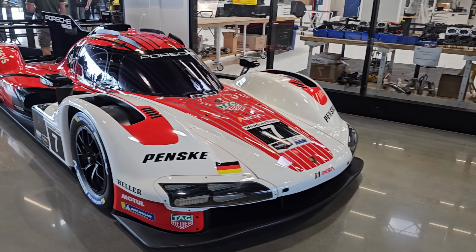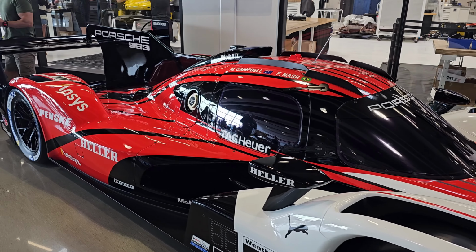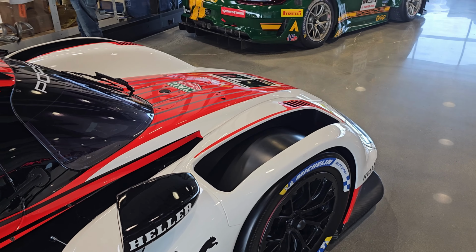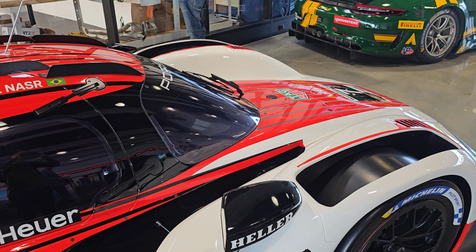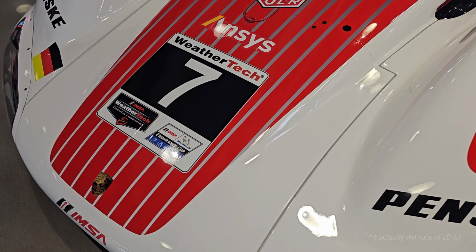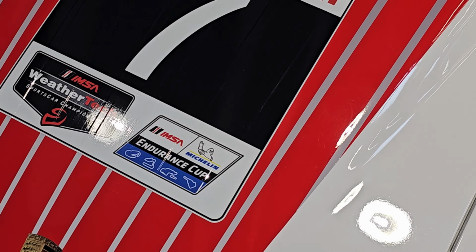All right, and moving on, right over here, we have this GTP Penske car. Holy crap, it's the Porsche 963. And wow, this looks really, really nice to see up close in person. So though this GTP car didn't race yesterday at Long Beach, I'm pretty sure it raced in a couple endurance races a couple years ago.